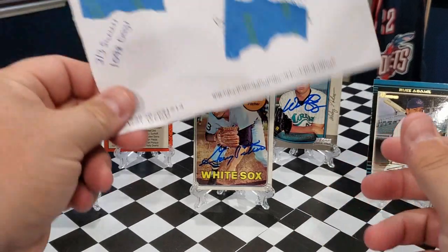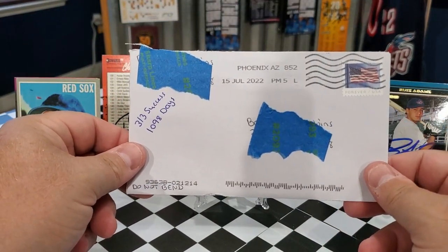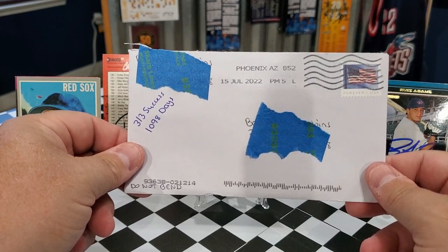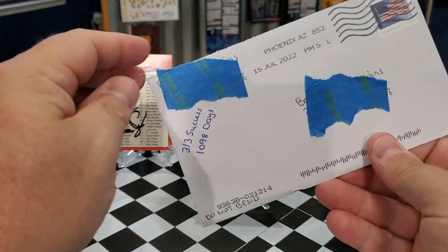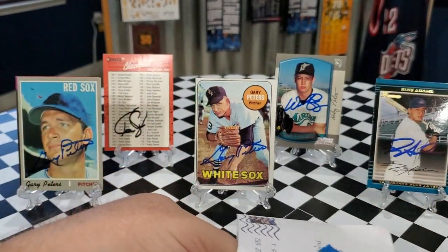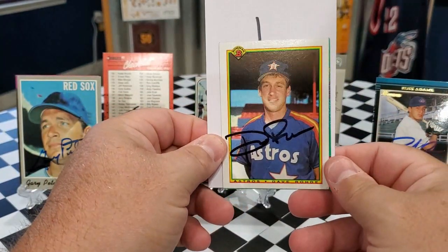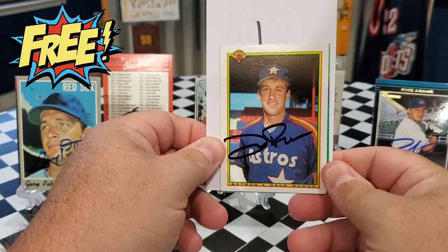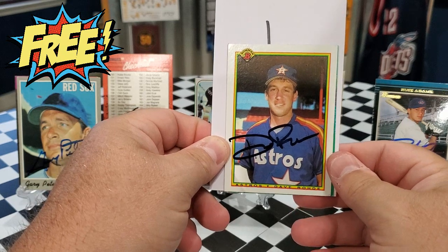So the last return is the longest return I've ever had. It's a 3 of 3 success. Took 1,098 days, 2 days short of 1,100 days, coming out of Phoenix, Arizona. And we got all 3 signed, which is a huge bonus, and it's coming from Astros Dave Rohde. I think it's Rohde. I'm going to say Rohde. If I'm wrong, you guys can correct me.